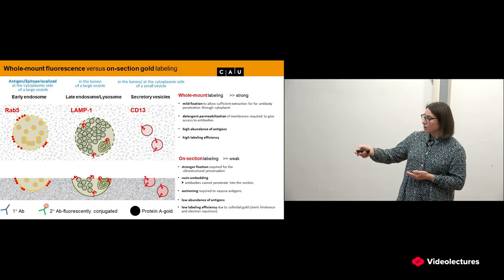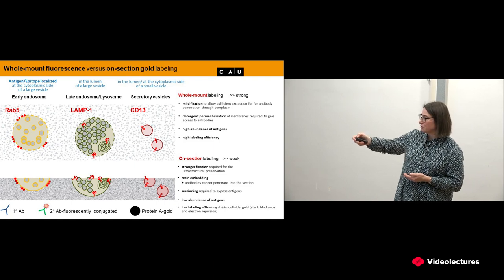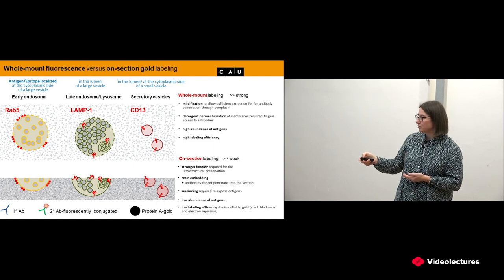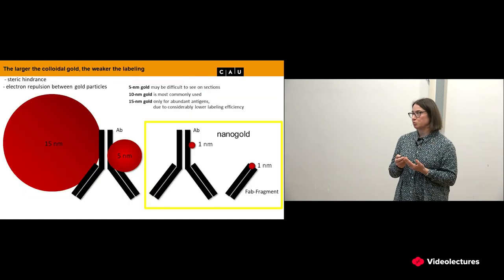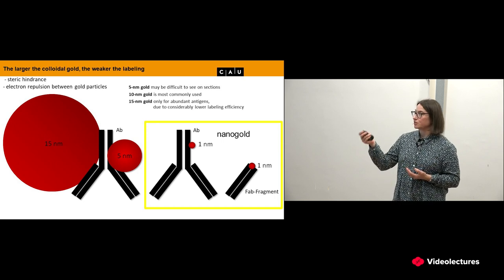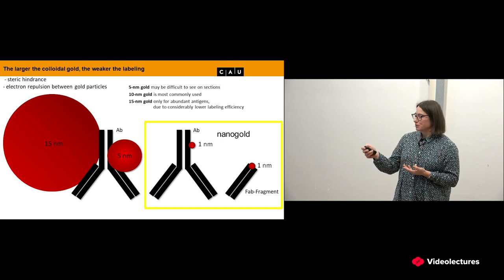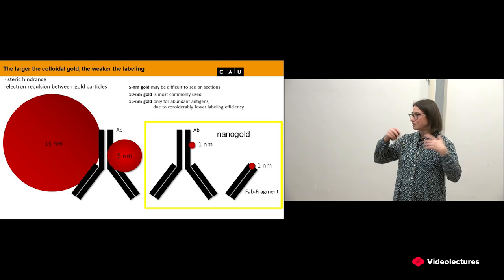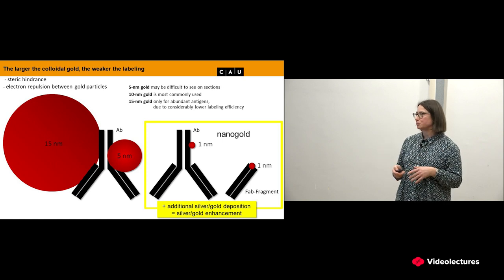And even not all epitopes will be labeled by gold. Why is that? Because the bigger the gold particles, the smaller the labeling efficiency. So there's steric hindrance, there is electric repulsion. And the problem is we don't really see 5 nanometers so well. 1 nanometer we don't see. We need additional staining enhancement, but that can also be nonspecific, and that makes everything dirty.